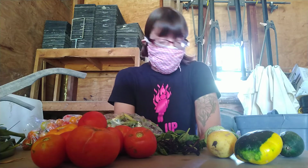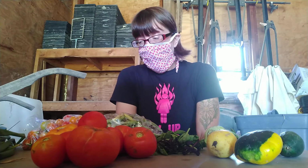You'll notice no greens this week. That is because we are into late August. It's just not a time for fresh greens around here, but we'll have some coming in soon. So we'll have fresh greens coming in your shares coming up. It's just when the weather's this hot and dry, they don't do well. So we do not have those this week, but you have a lot of other beautiful, amazing things.